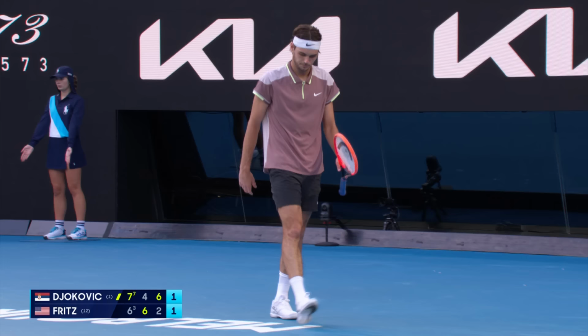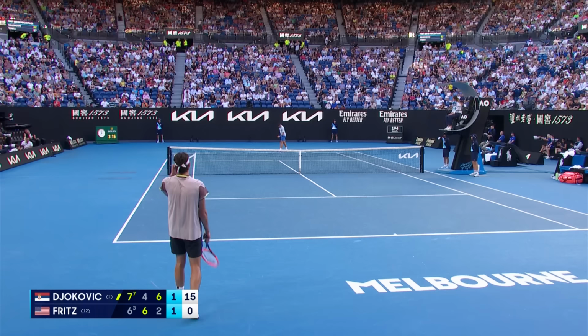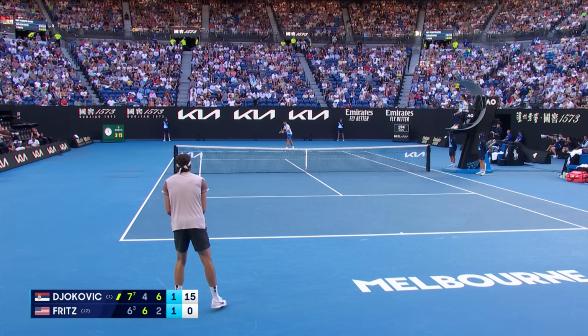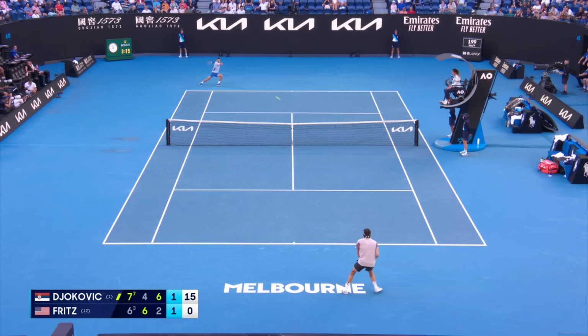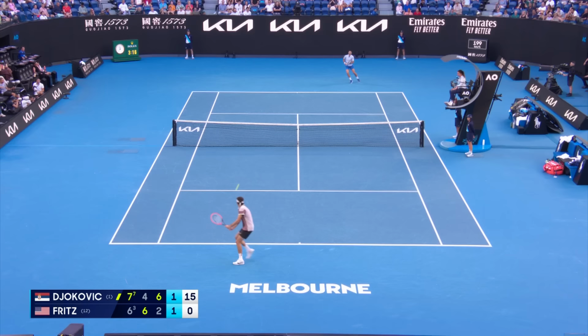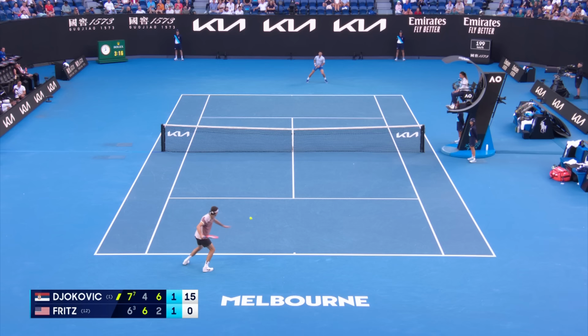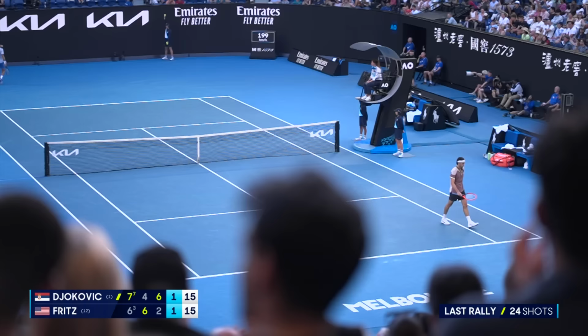15. Just wonder whether the lack of movement that he has on the return means he should shift his position up onto the baseline and just gamble a little bit more, just try and roll the dice on the return. Shots. Gee, it's a good forehand, isn't it? 15. It really is.